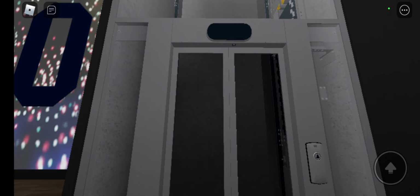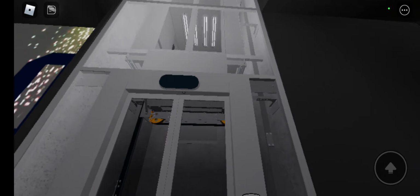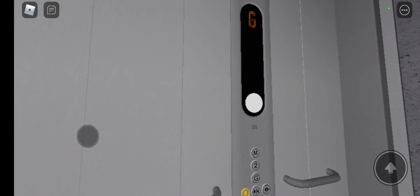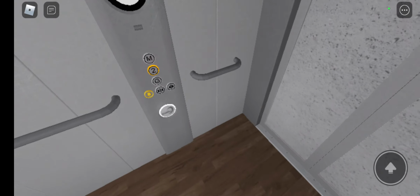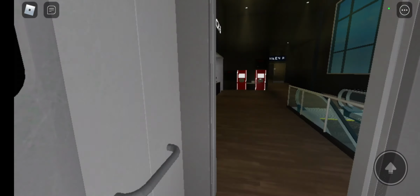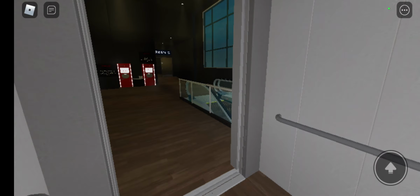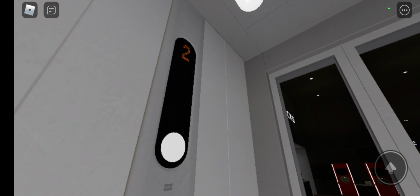Let's go to the second lift. The next lift is at the Odeon Lux. And it's a Kone elevator. Mezzanine's locked. Two. Ground. Mezzanine's locked. So. Not gonna go to mezzanine. After this, let's go to the next one.